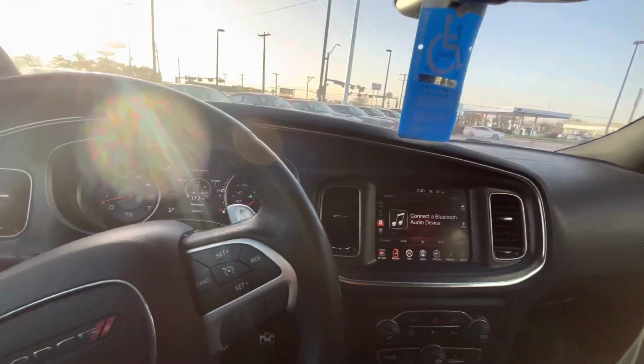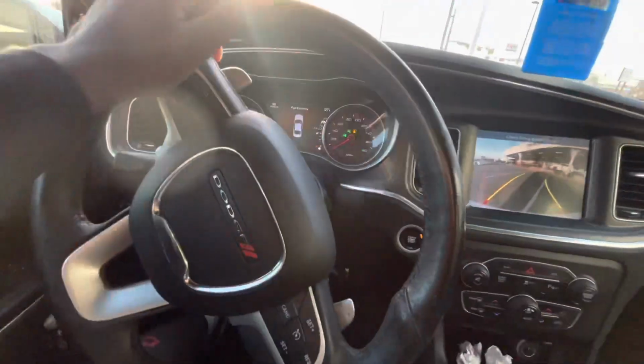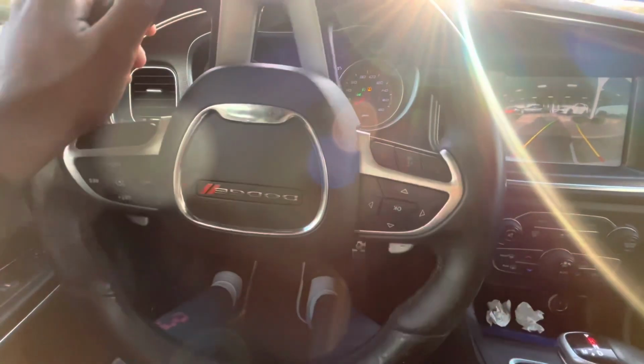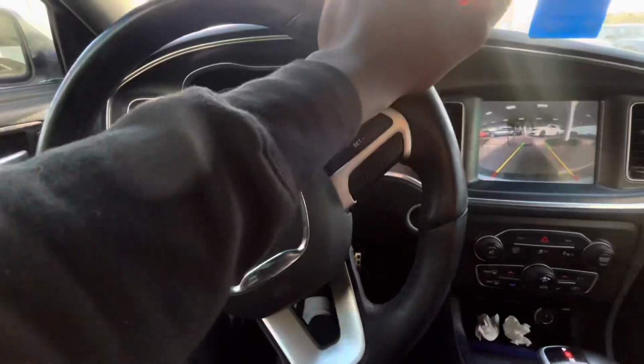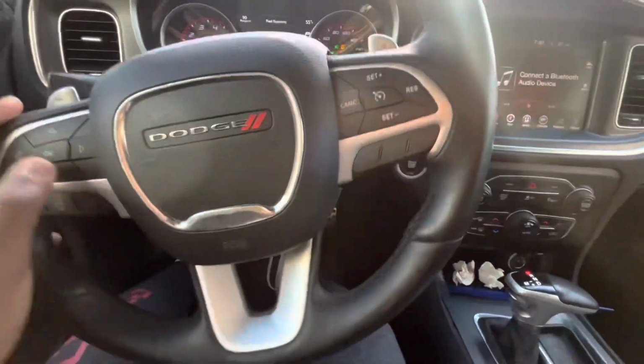But they got so many Scats up here. I ain't gonna really shout out the dealer, but this the dealership I'm getting my work did at. But it's cool, though. Cool when they do it. It's a problem when I do it.